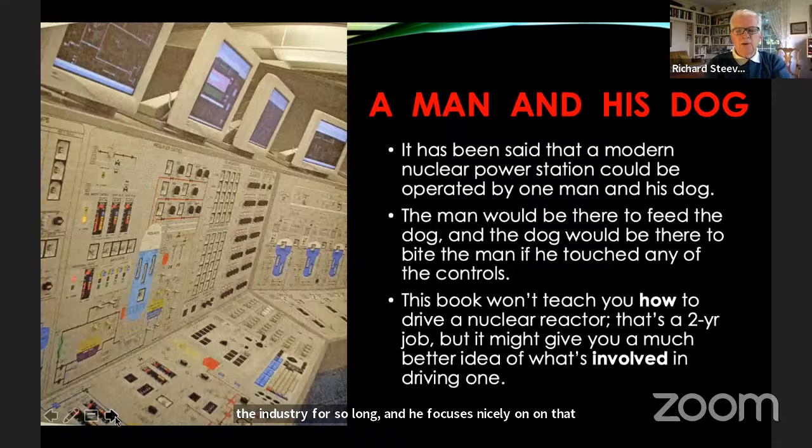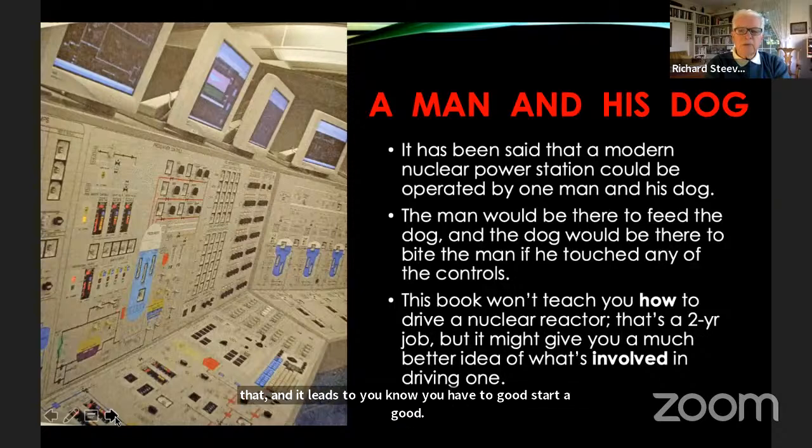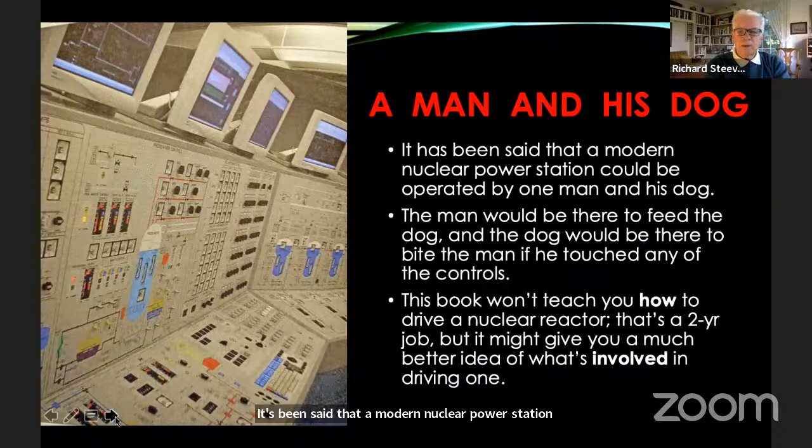And it leads to this joke, you have to start a good book with a good joke. It's been said that a modern nuclear power station could be operated by one man and his dog. Now, the man would be there to feed the dog, and the dog would be there to bite the man if he touched any of the controls. This sounds a little silly, but it applies very well to both Three Mile Island and Chernobyl. So it has some relevance.